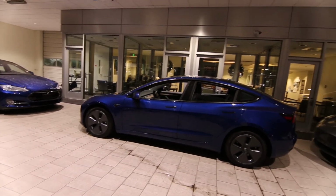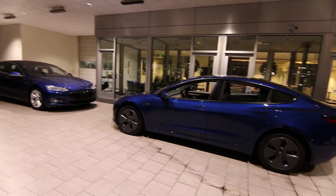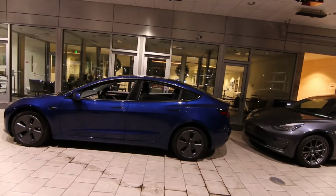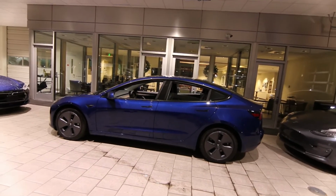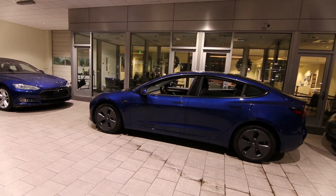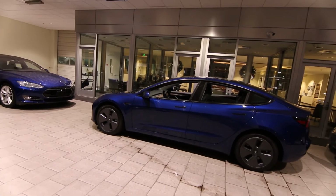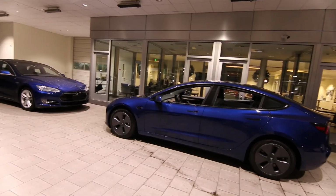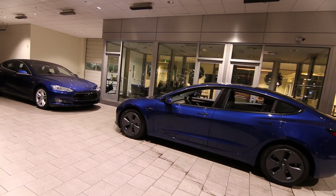We do great with pre-owned Teslas. If you're interested, we always have a great selection. We have a number of 3s in stock. I have a 2018 P100D on the way. I also have a 2021 Model Y long range on the way. We've had Model Y performances, Model 3 performances. Model X's are really hard to find. I'd like to get one, but we've had a few here and there. So I'm open to any nice pre-owned Tesla I can get my hands on.